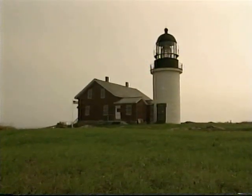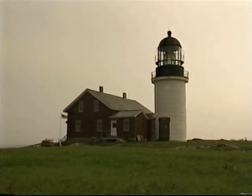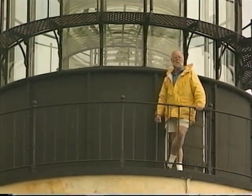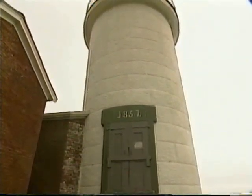I'm standing on the tower at the light at Seguin Island, Maine. Seguin is off the mouth of the Kennebec River. It's 180 feet above sea level, and it's the second oldest light on the coast of Maine. This light can be seen a distance of 20 miles on a clear night.